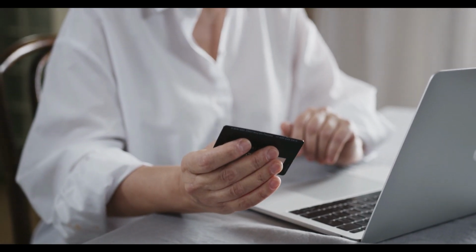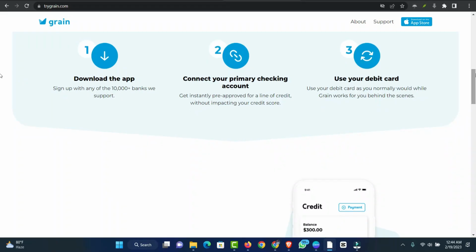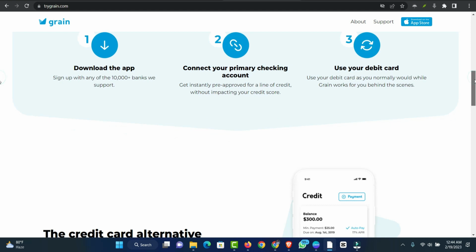When you use Grain, you'll have to pay for different things. First, you might have to pay a sign-up fee, which can be anywhere from $56.25 to $75. And then, depending on your credit limit, a monthly service fee. When you use your credit line, you also have to pay a 1% fee.